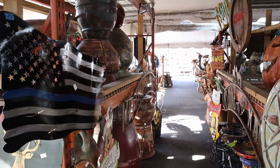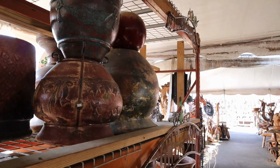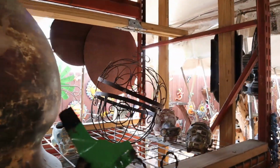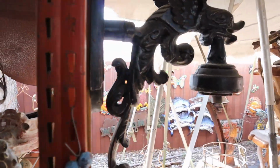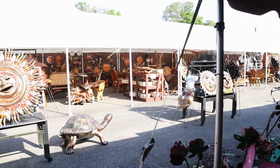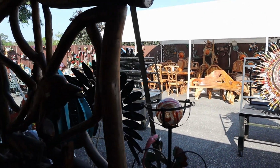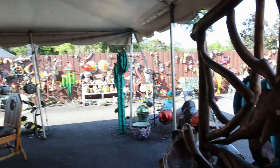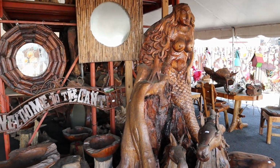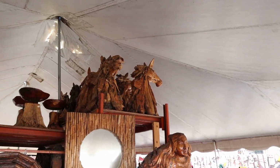This is a whole nother area, with the terracotta pottery. Planters. I like these better, not so loud. Here's some carvings of teak. A lot of Mayan art. Mermaid. Taller than me. The horses are really good, aren't they? Pretty cool.